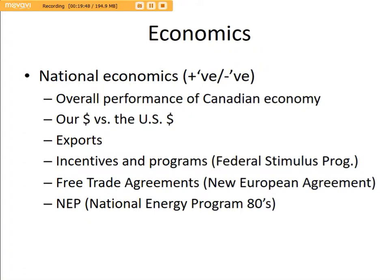All of this new money being put into the economy stimulates the economy and creates more jobs. More jobs puts more money in people's pockets. More money in their pockets, people spend more money. So it's good for the economy overall. Free trade agreements, how can that affect the different markets that you're in as well?